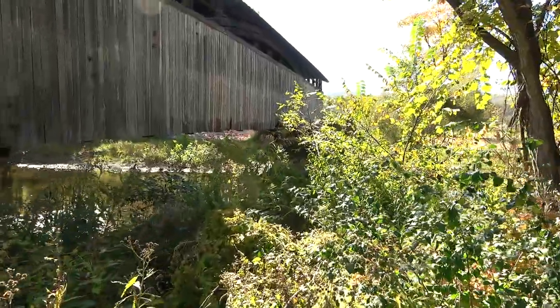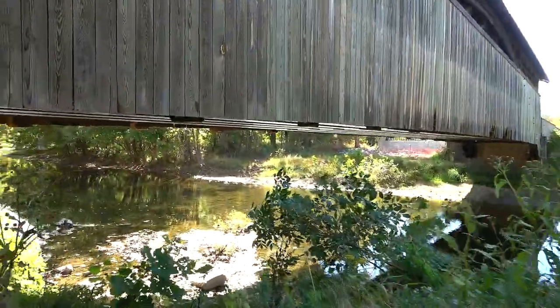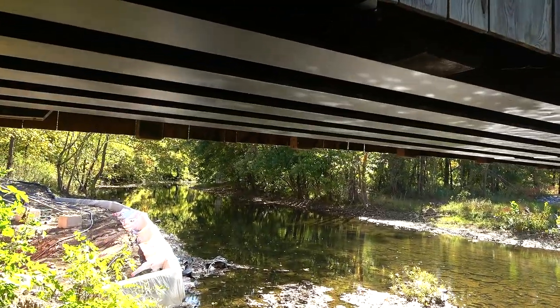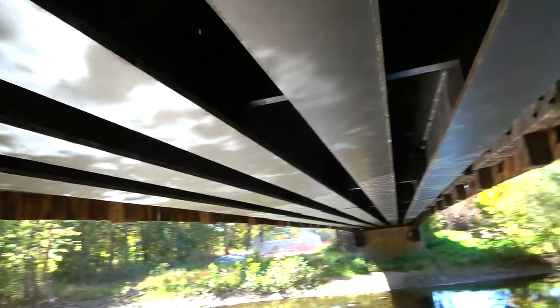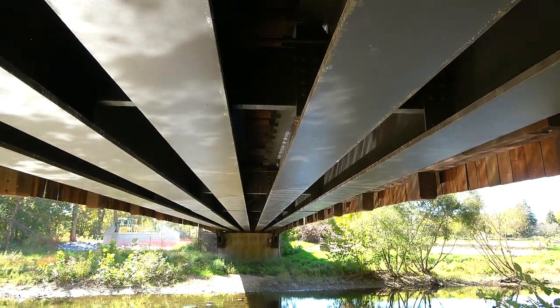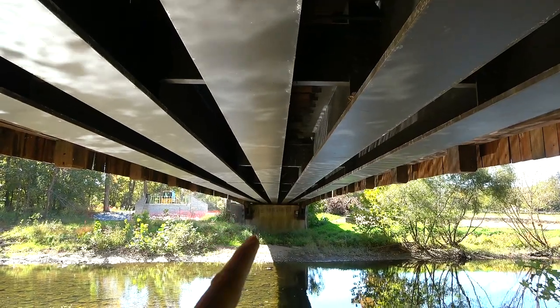I gotta find a place to put the sticker, maybe down here somewhere. So I'm guessing there's gonna be huge steel beams here. Oh yeah. We got 5 big steel beams, so you can take the bus traffic and stuff, like I said. It looks like they're building another bridge over there. So are they gonna move this bridge over there?